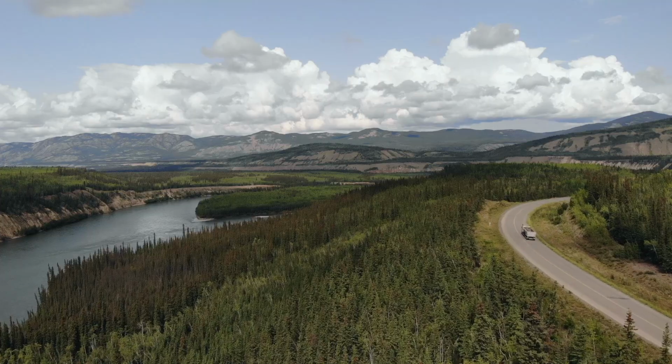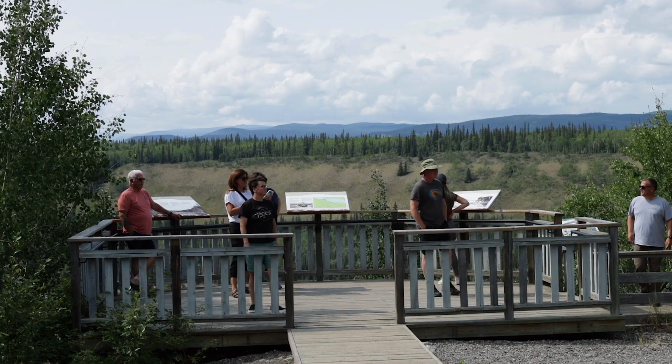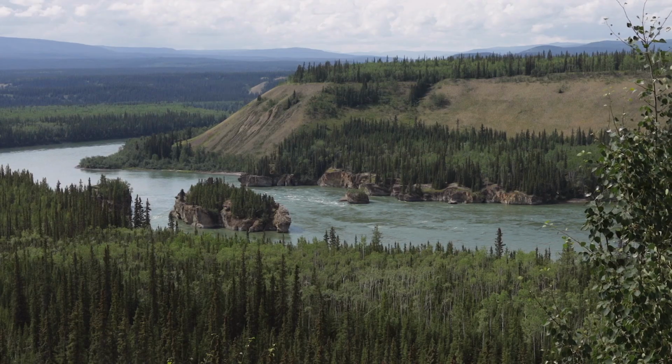Here we are, we just stopped at Five Finger Rapids. It's just off of the highway. As you see, it's a very popular spot. During the gold rush, the first stampeders had to pass through a really treacherous part of the river. A lot of these people had no boat building experience, and one of the first stops was at Bennett Lake, where they all handcrafted just makeshift boats. A lot of them, if you see old photos, they look pretty rough. And a lot of people went under when they got here.